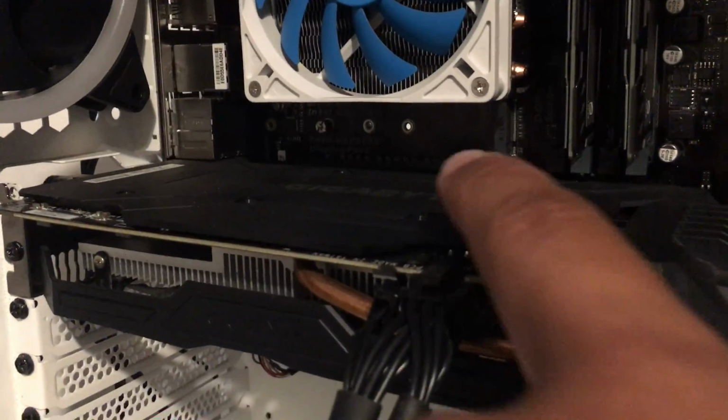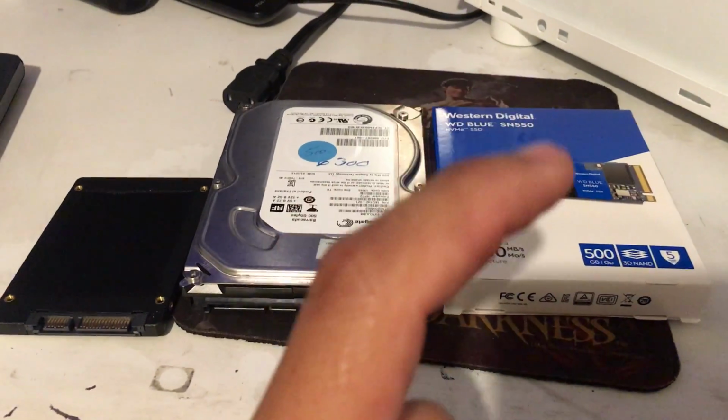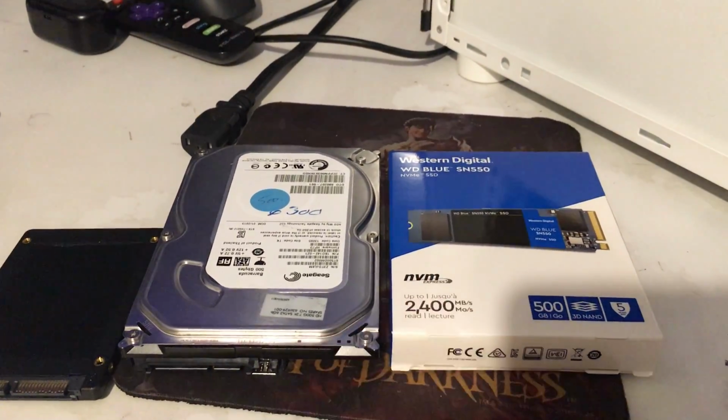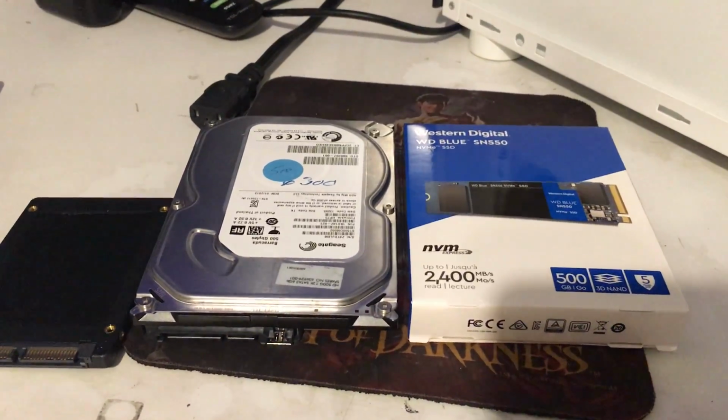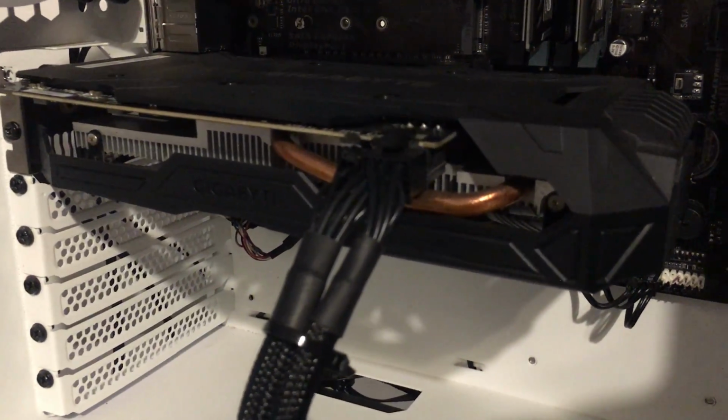Not sure if you can see that, but it's right there, and you just stick it in. It's about the size of a piece of gum. I'll be showing you guys that later. You put it down, put a screw. It uses the PCI Express lanes. And people were like, well, what do you mean? Is it connected to where the video card goes?